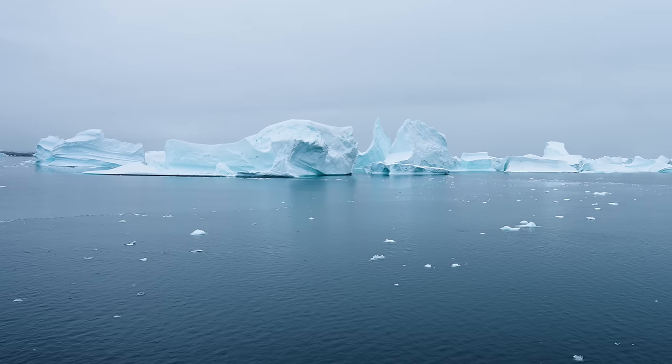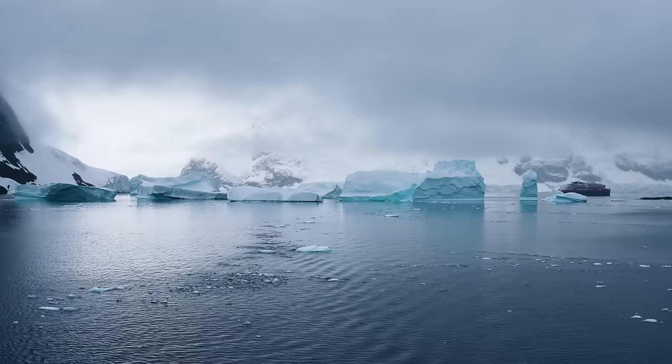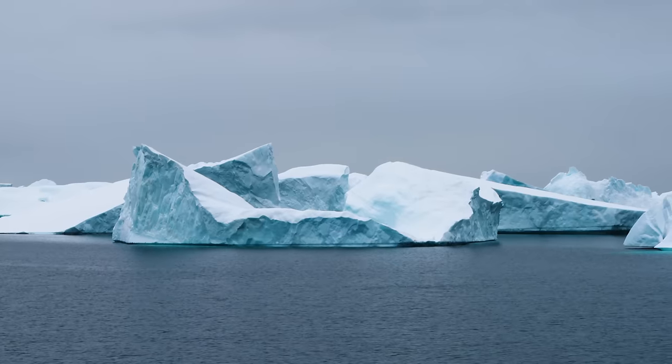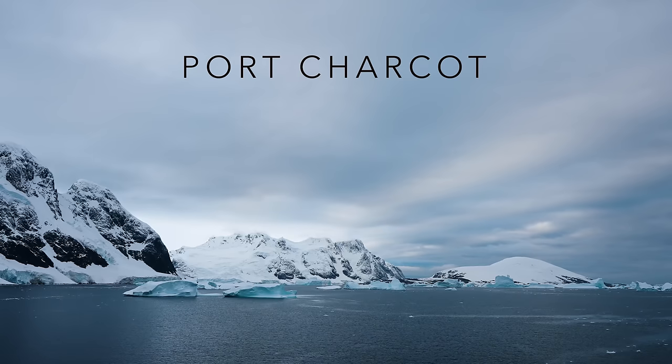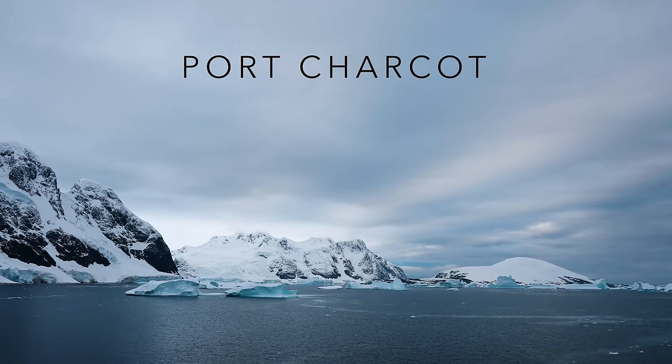Back on the ship, the next tourist hotspot was the Iceberg Graveyard and into Pléneau Bay. For reasons you'll see, this was one of my favourite parts of the trip. We got some amazing light that evening as we anchored. We didn't actually anchor. I think the ship is self-positioning with GPS, but GPSing doesn't quite sound as good as anchoring. We anchored in front of Port Charcot at Booth Island with a landing there planned for the next morning.